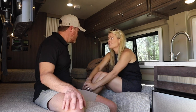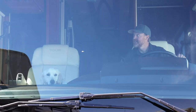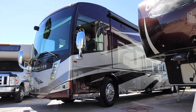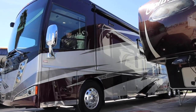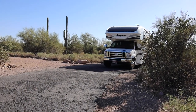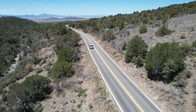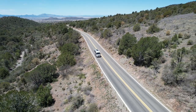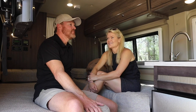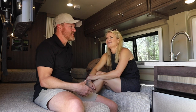Well, out of the three rigs that we've done so far, because this is coming last, we rented a huge diesel pusher Class A, which was gorgeous. We did a Class C, which left a little something to be desired, but only because it was a corporate rental, so it was kind of falling apart, but I've seen other Class Cs that are gorgeous. And this van, I have most liked the van. And I most liked the Class A, because it had the space. It's like a castle. And it had the amenities.